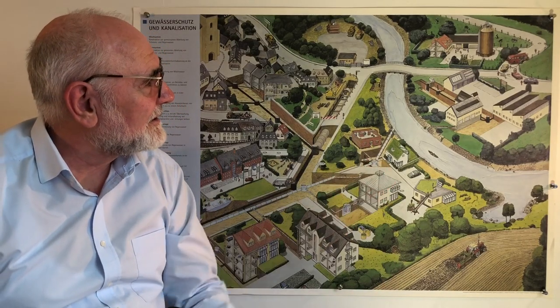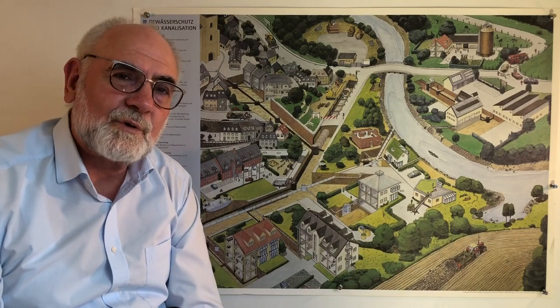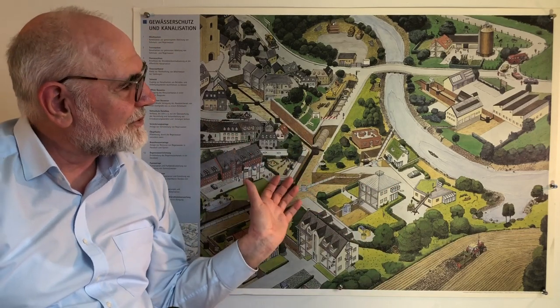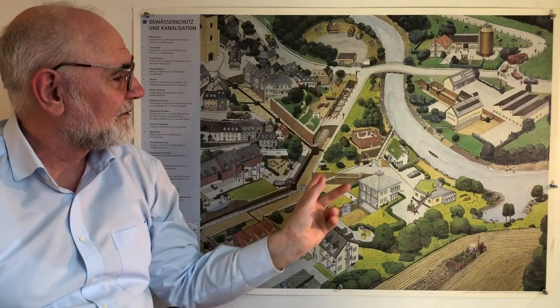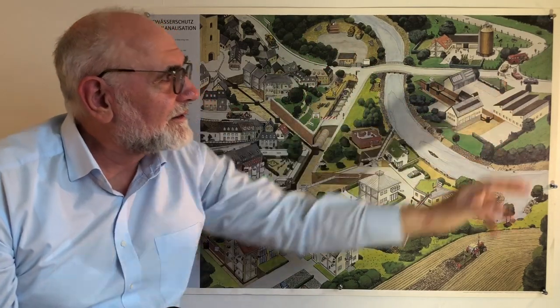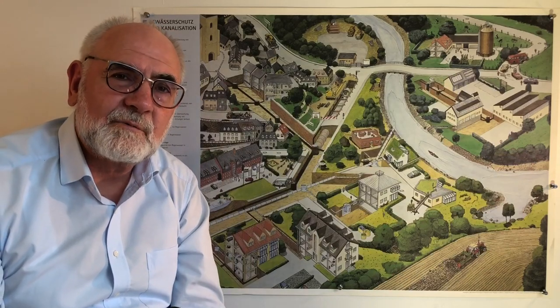So this is the sewer system network, combined, separate system, modern things, and of course sewer cleaning, sewer inspection, and the emergency cases with oil.